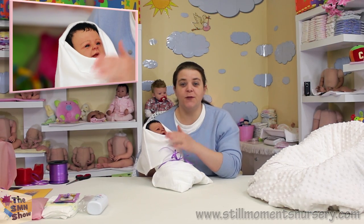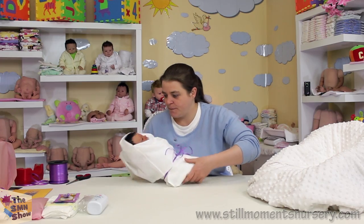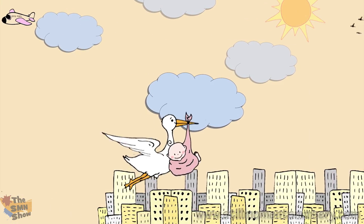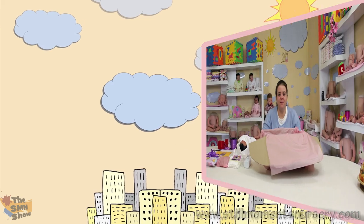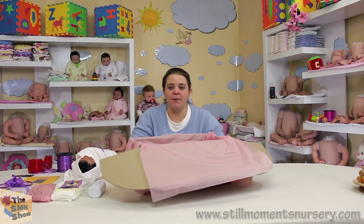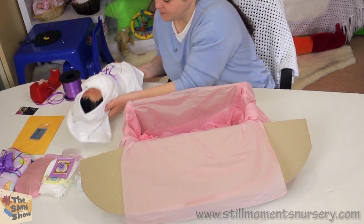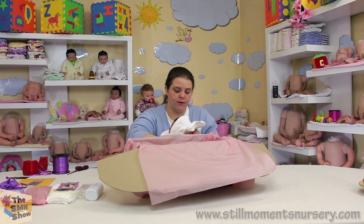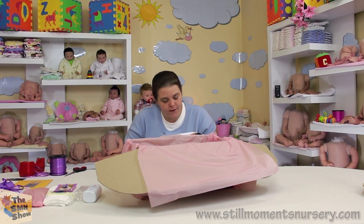So I've got her box all lined with some nice tissue paper. So I'll grab her box and we'll put her in. So guys, I've got little Bella's box already lined with some pink tissue paper, so I thought that would look really nice. So I'm going to put her in her box. And I've got a little bit of cloth up here to cover her face, so we'll pop that over her face when she's in.